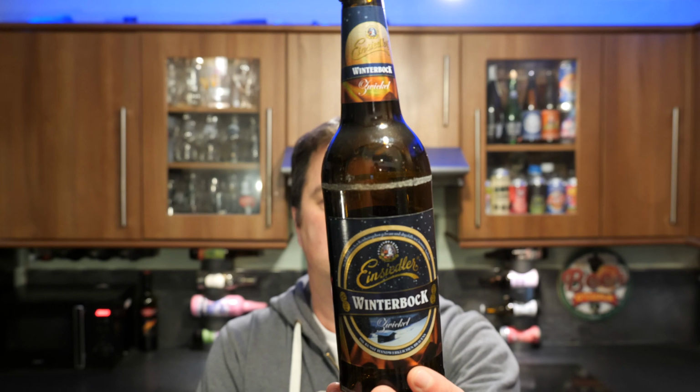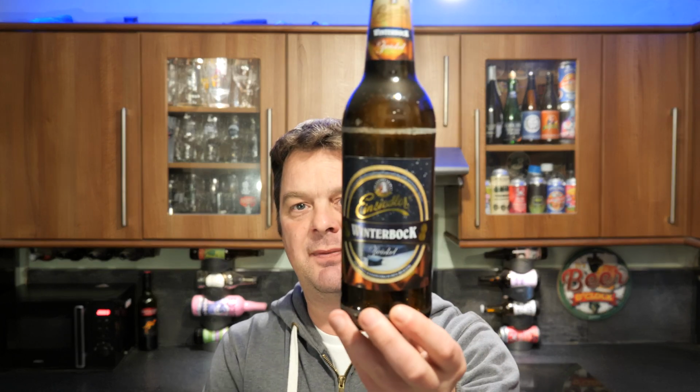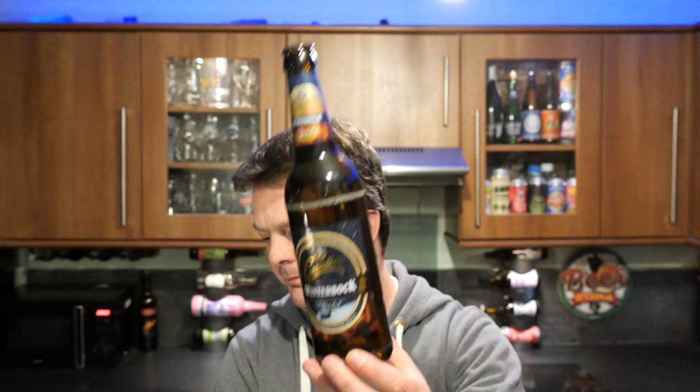I'm going to rate it. Einsiedler Winterbock Zwickel, 6.2% ABV. Lovely looking beer. Lovely good aroma to it. Lovely taste. And I like it enough to give it a Stone the Crows 8 out of 10. It's an 8 out of 10 from Real Ale Craft Beer.